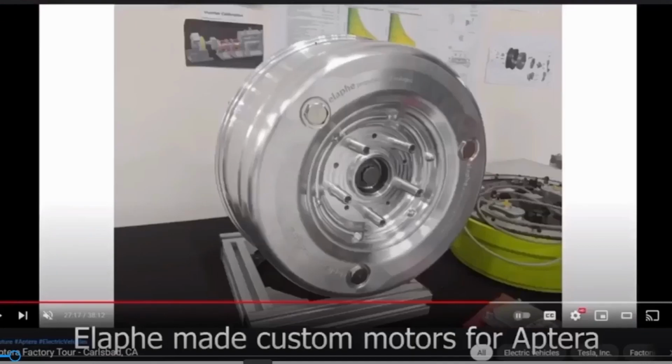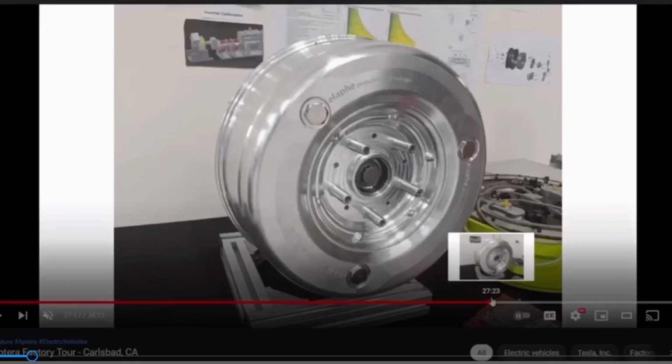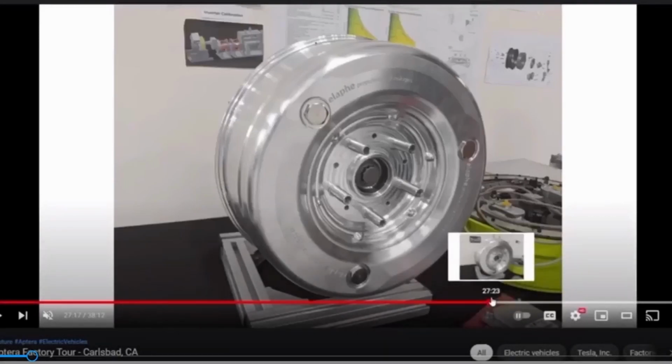Okay, so number 4, Alafe has a new custom motor for the Aptera. It's a motor specifically designed for the Aptera. Before, we had seen the previous alpha and beta models using this M700 motor that Alafe has made, but they have made this motor, which is a custom motor. This is also different from what Chris Anthony was saying in older videos, where he said Alafe will provide the motors and they will customize them to suit the silly trike.